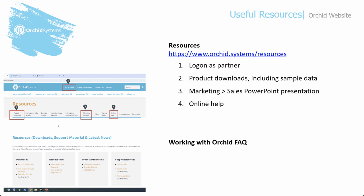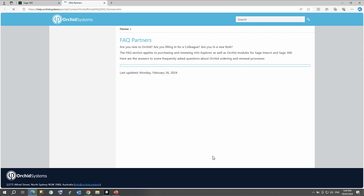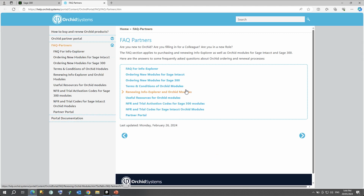The more recent addition to resources on the website is some tips on working with Orchid. Part of it is about the partner portal, dedicated to renewals and viewing activation codes, paying the renewals. But there's also a summary of the key questions that are often asked by people who are new to Orchid or haven't worked with Orchid in a little while.